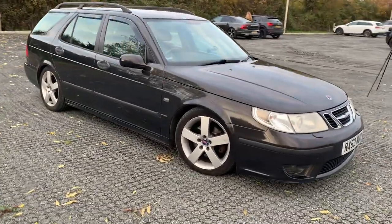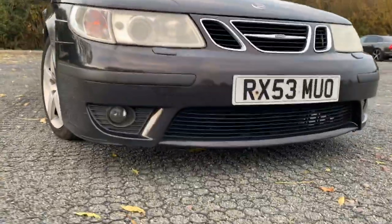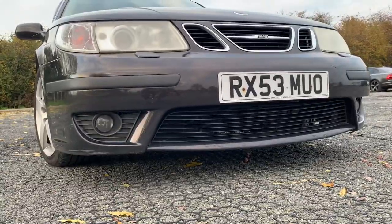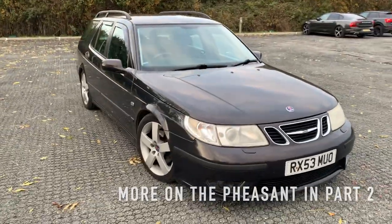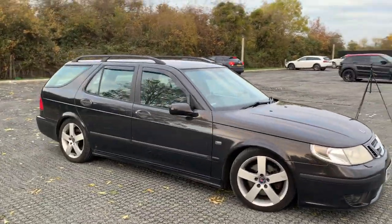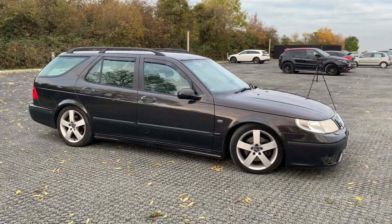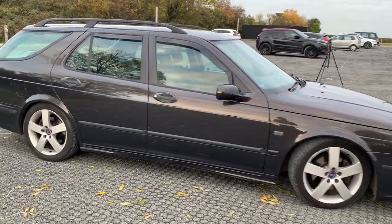There's not really any damage or anything to report on this car. As you'll see from later in my video, it did hit a pheasant. So there's a sensor that's disconnected under the front there because the pheasant wiped it out. I'll talk more about that pheasant later in the video. As I say, the slightly lowered stance does make it look really cool. I'm not sure I'd keep those if I was keeping this car. I think I'd go back to standard.